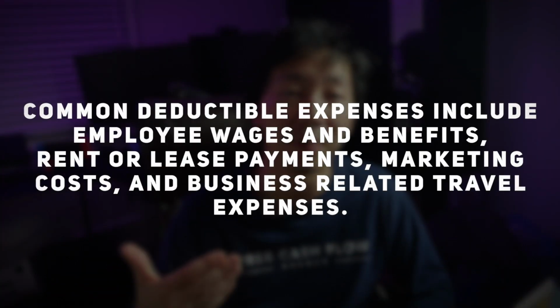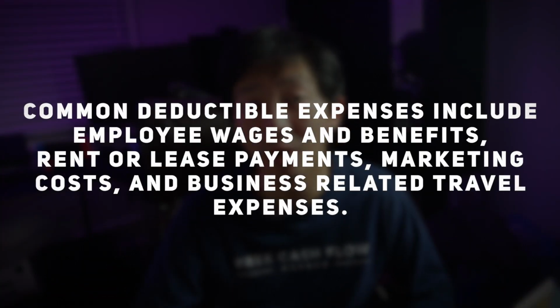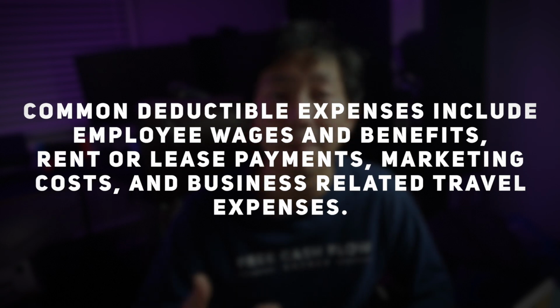As you may already know, deductible expenses are a golden ticket in the world of business taxes. Knowing which expenses are deductible can save you a significant amount of money. Common deductible expenses include employee wages and benefits, rent or lease payments, marketing costs, and business-related travel expenses, and you can take advantage of the ones available to you to reduce your tax liabilities. So I would recommend you keep great records to make sure you know what all your expenses are.